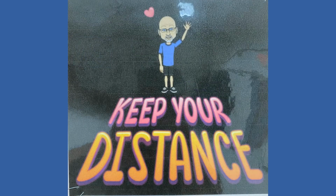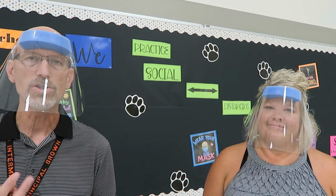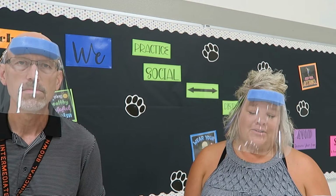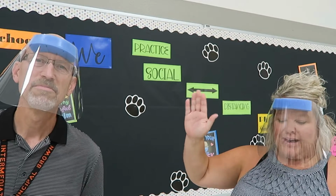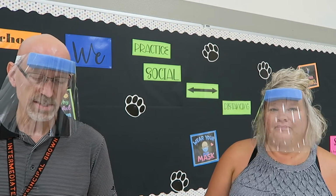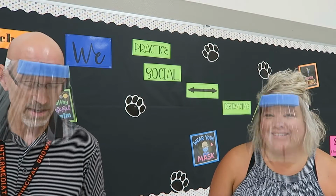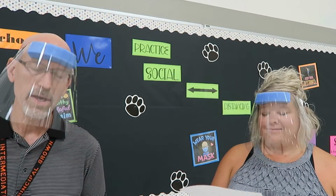Limiting physical contact, also known as social distancing. If you have not noticed already, our hallways are marked as either one-way or two-way. On the two-way halls, you need to stay to the right. You can wave to someone as you see them going by on the other side, but that's it. No hugging or any kind of physical contact, like no high-fiving. Just get in the flow of traffic, walking, of course, and get to your next destination. For years, I've been telling kids to keep their hands, feet, and all other objects to themselves. So those are the three biggies.